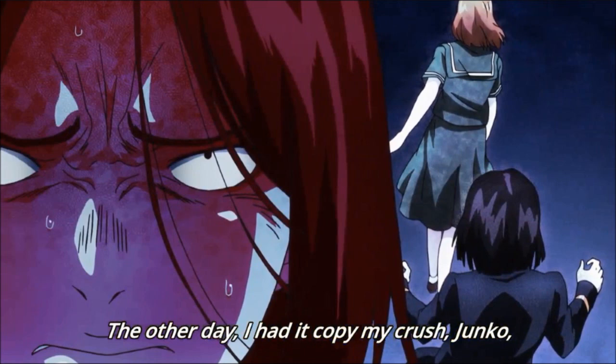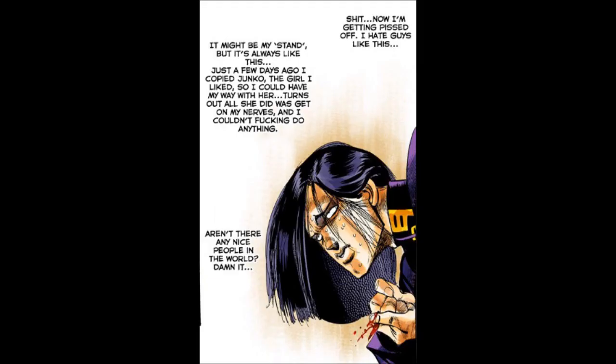Anyway, there's also another scene to address, and that is the fact that Toshikazu attempted to make advances with his own stand when he made it copy his crush. In the episode, he said that he didn't get anywhere, but in the manga, he said that he couldn't have his way with her. While his words were a bit toned down in the episode, it's still clear what he was trying to do. Get it on with his own stand.